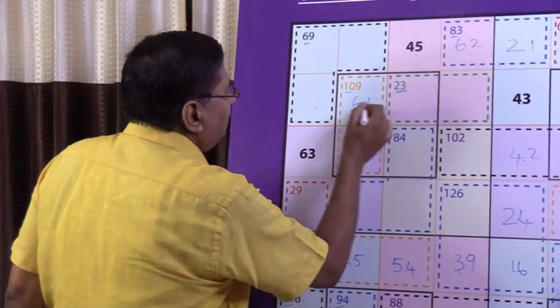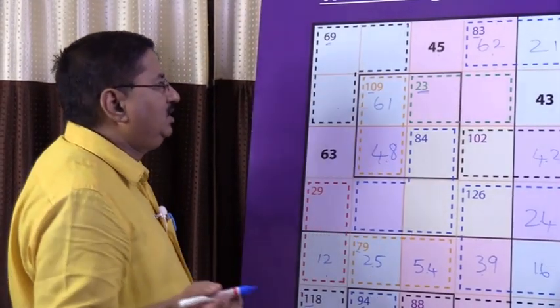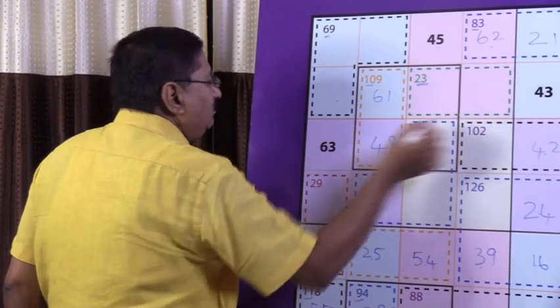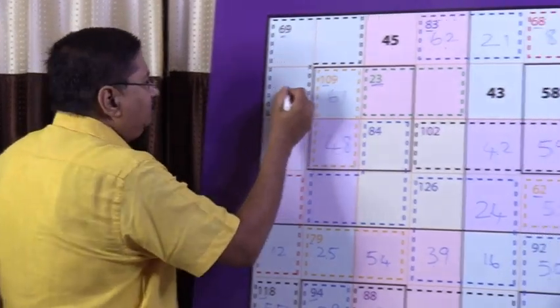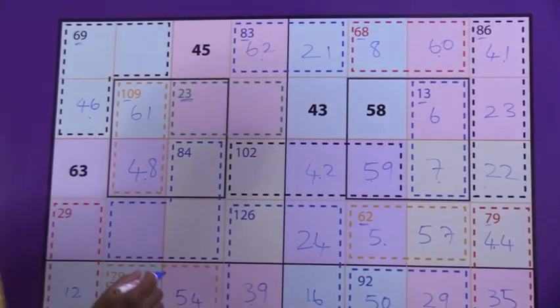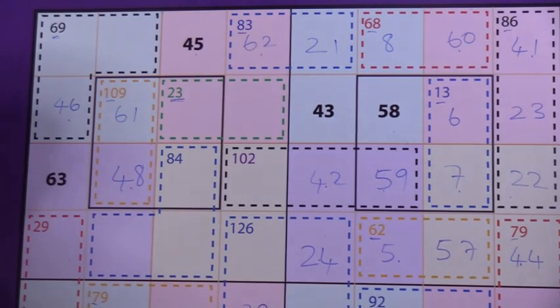These 2 numbers are 23, this is 61. So these 3 numbers are 61 plus 23, 84. Okay, so these 3 numbers are 84, 4 numbers are 130, 130 minus 84, that's equal to 46. Okay, now what else you can find out? Can you find out this one? Yes, you can find out.